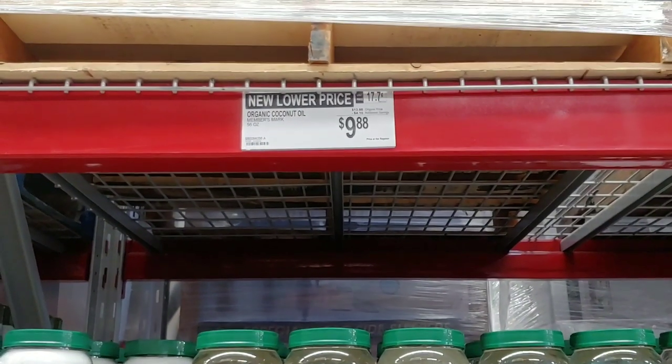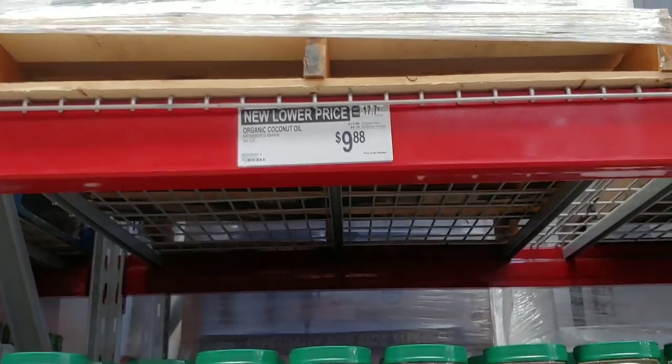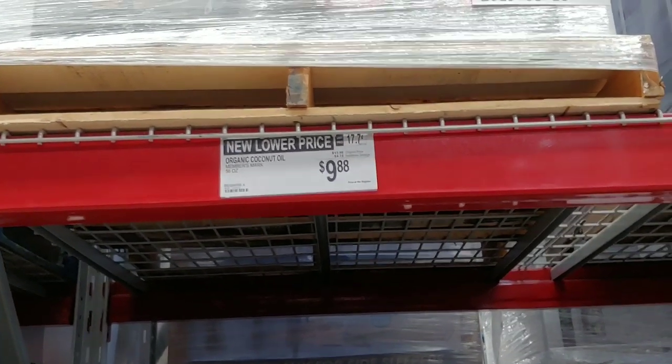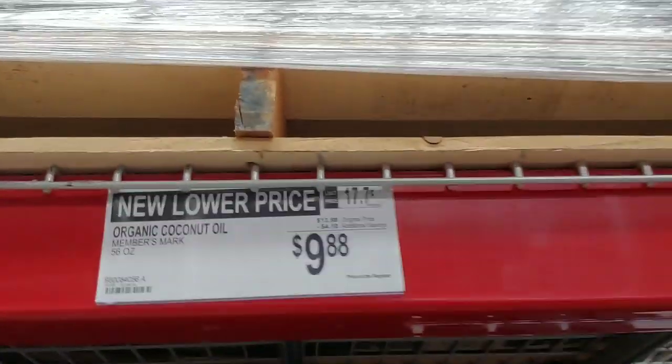Well, I knew if I waited long enough, I'd find one of the new lower price ones. $13.98, $4.10 off.